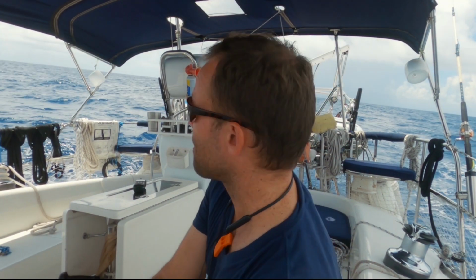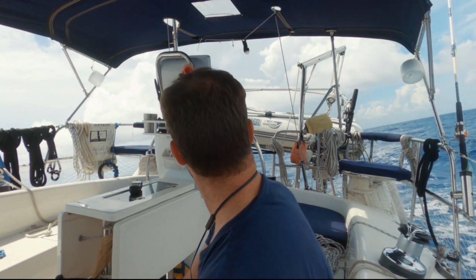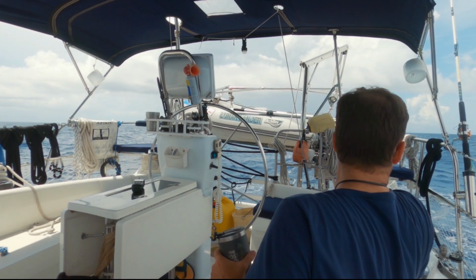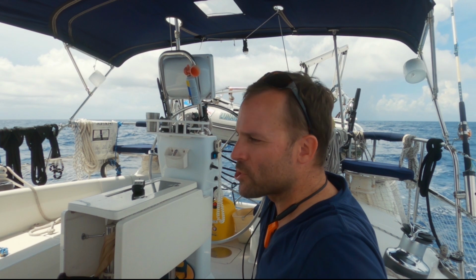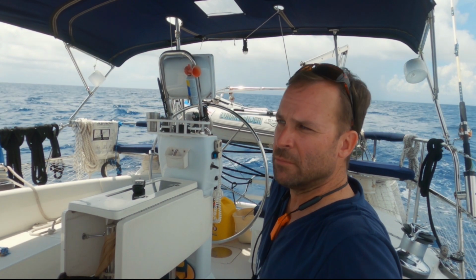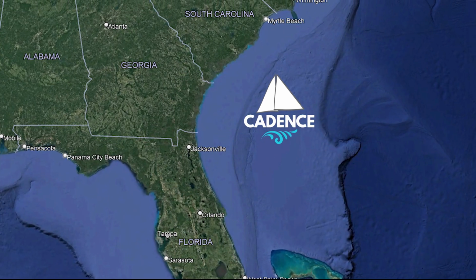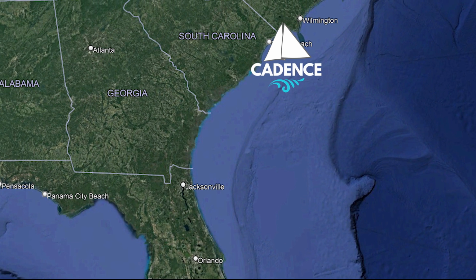But in good news, it looks like it has shifted a little bit eastward of us. So maybe, just maybe, it won't slam into us directly. We're heading about 30 degrees, which is northeast. And we'll stay on this tack for about 6 to 12 more hours. Somewhere around midnight, we're going to go due north and shoot straight for the Cape Fear River Inlet.